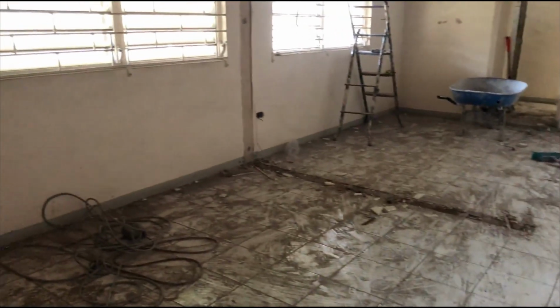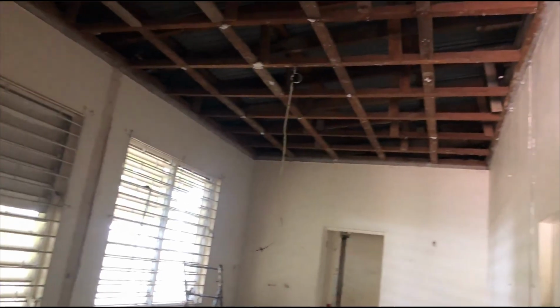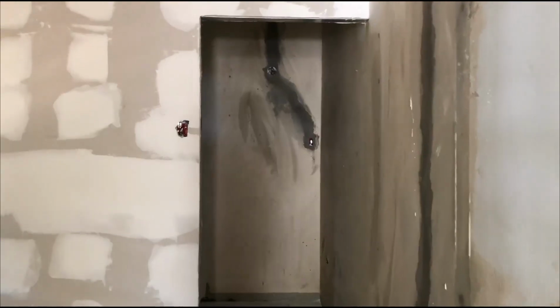So I met with the contractor to confirm what size the bathroom would be, so we could erect the new wall so it would just be a bedroom and an ensuite. So we decided on the size, and the wall goes up.